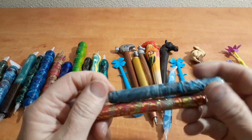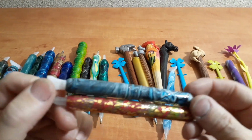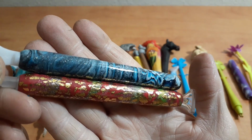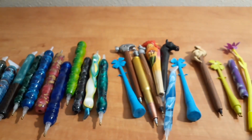Oh, this is the other pin I meant to grab. Both of these come from Crashly. My sister from another mister. Oh, yeah, this one's got gold flake in it. Let's see. There you go. It's got green and red. Oh, yes.